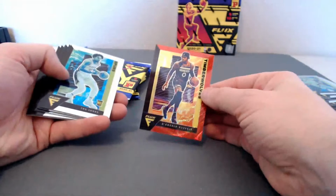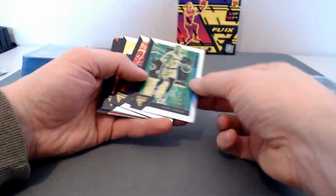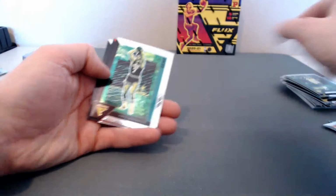D'Angelo Russell, Red Wave. Trey Jones, Holiday, Markkanen, Murray, Alex Caruso. Wow, Lakers hitting everybody. Need magic now. Let's hit. Hampton, KD, Bradley Beal, Maravich, and Diallo. Ullaby.